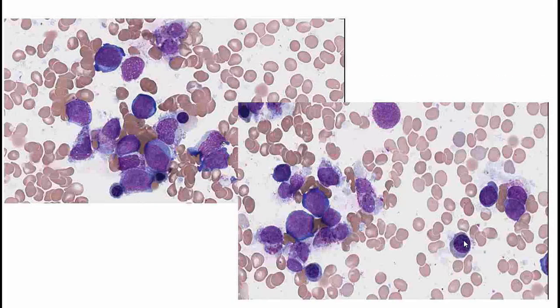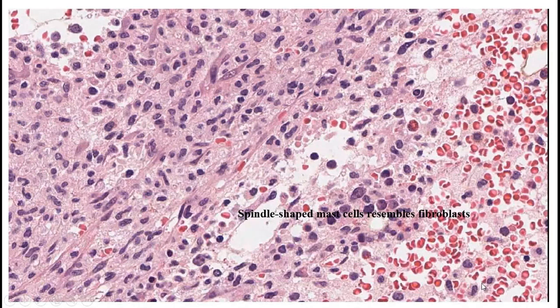Okay, same thing here. There are some blast cells. These are probably blast cells of the mast cell series, same as these ones. This one may be an erythroid cell, and this is abnormal, binucleated. And this is a red cell, and also a blast cell here too. Again, spindle-shaped mast cells resemble fibroblasts, like here. So actually, this whole sheet, they are mast cells, except along here, where you see the spindle-shaped mast cells.